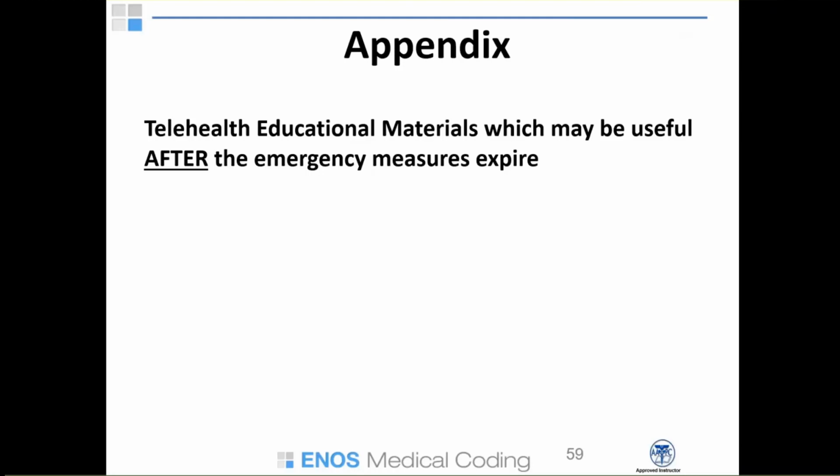Does technology time count towards the total visit time? The total time would be the time that the provider spends face-to-face with the patient. I don't know if technology time means establishing the connection in the phone call, but if it's administrative without professional services being rendered, no. It would be the provider's time face-to-face with the patient.